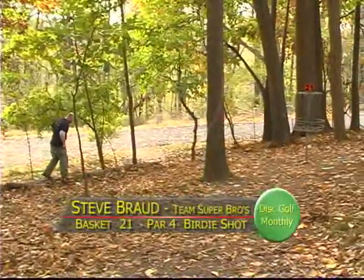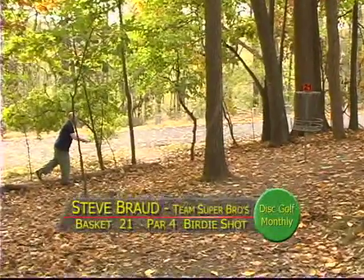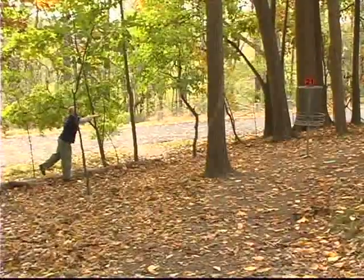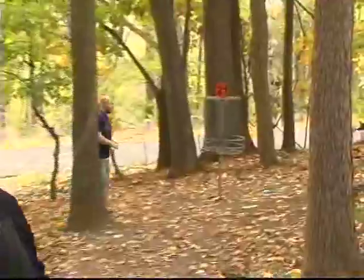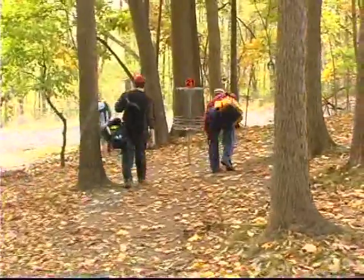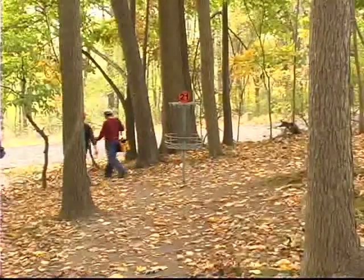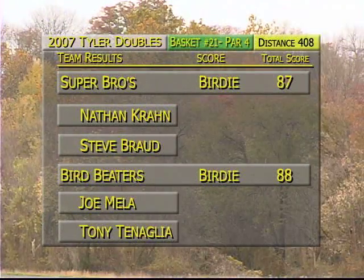You know, that's something that when you get these young players, they really throttle it up a little bit. And I think with their experience, they might learn a little more finesse on these close putts. That's true. But they managed to pull it off anyway. No, the bird beaters had pretty much a gimme here. All right, everybody mopping it up as they walk off onto the next hole. And there's our leaderboard. Super Bros ahead by 1 over the bird beaters.